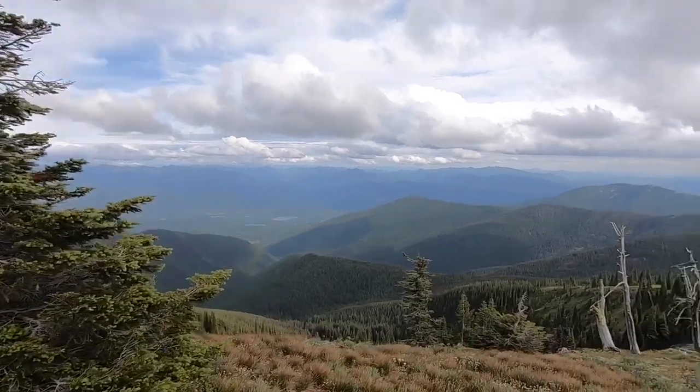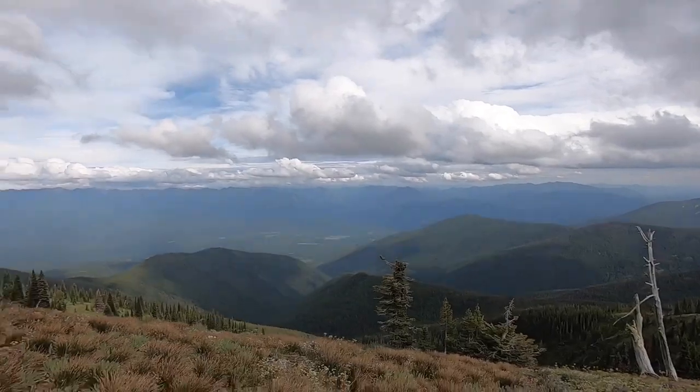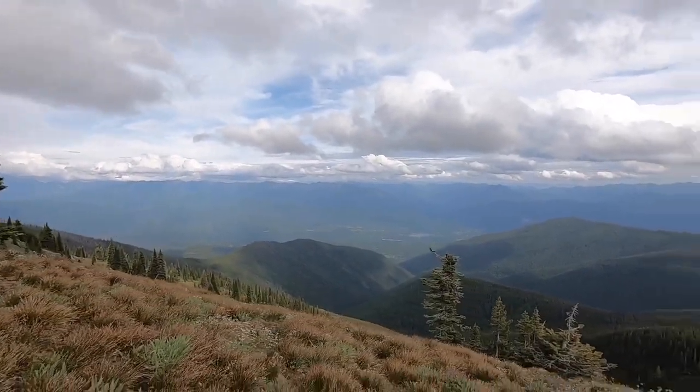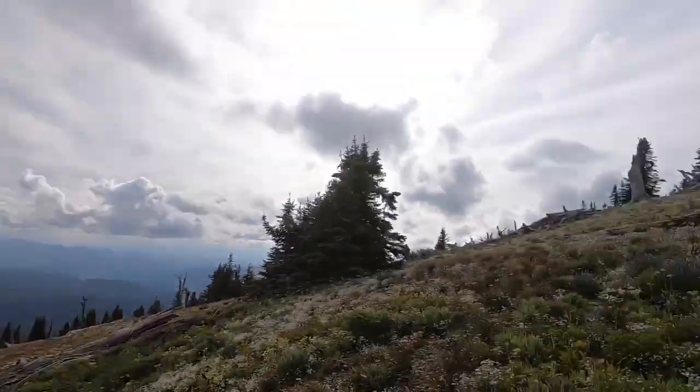And I wish you could see in detail what I'm seeing right now. GoPro does not do it justice. Oh, almost broke my foot. All right, back to trail.